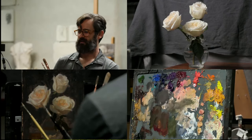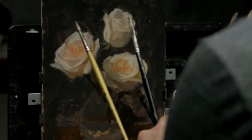And then we're gonna put in just a little bit of context of the stems in here.